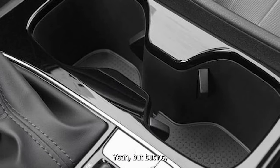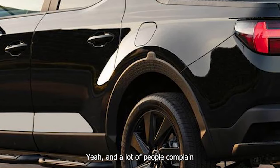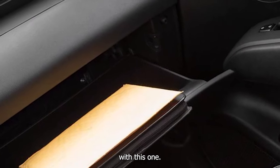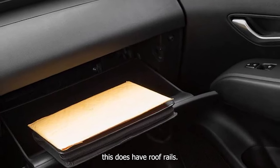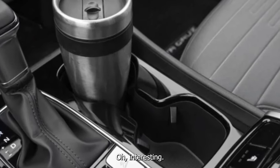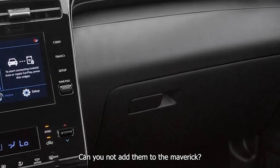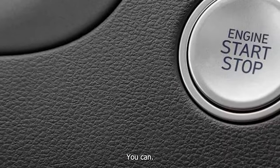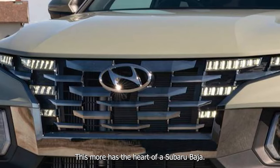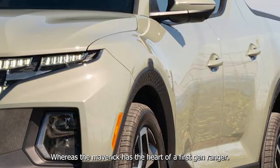But no, I mean, the Maverick's not nearly as comfortable. And a lot of people complain about the cheapness of the Maverick, where it's not the case with this one. You know what? This does have roof rails. Maverick does not. Oh, interesting. Can you not add them to the Maverick? You can. This more has the heart of a Subaru Baja, whereas the Maverick has the heart of a first-gen Ranger.